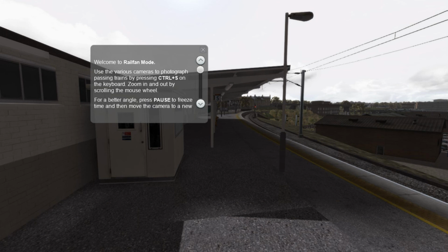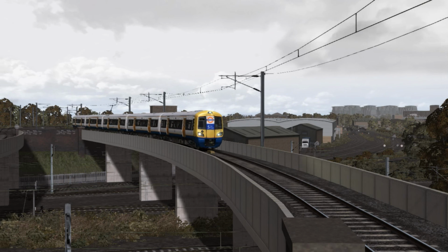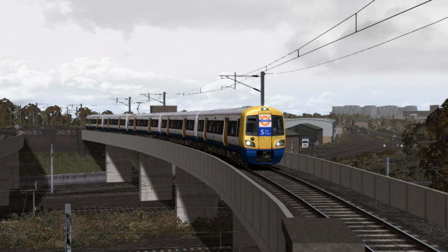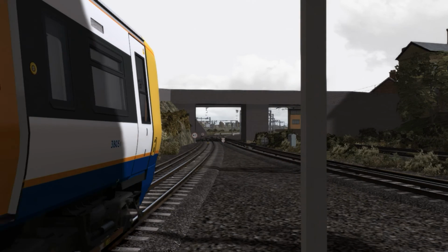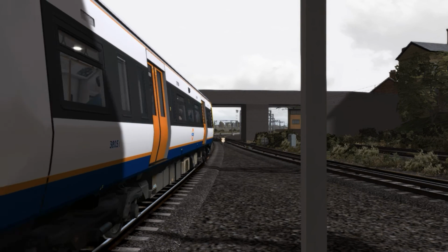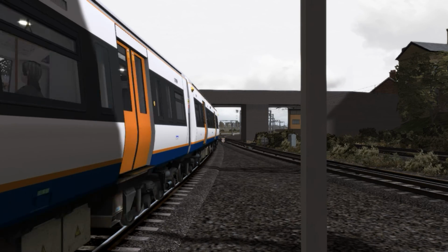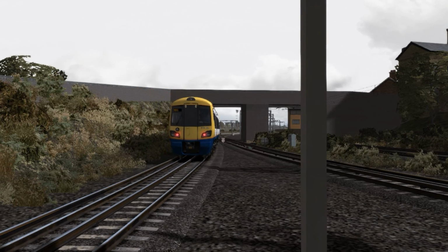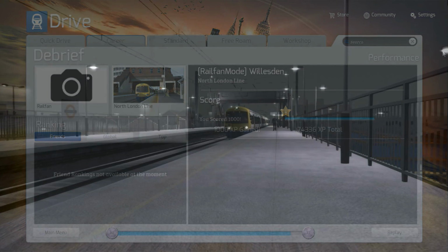Since I only have the core update to TS 2016, the NLL gives me my first taste of a new railfan mode. And to be completely honest, I just think that this is a pointless gimmick that just takes up space. They are essentially career scenarios set up with just AI trains being programmed in, and this is something that anyone can do with relative ease in the scenario editor. There is no drivable consist assigned to the player, and the aim is to just take screenshots so that you can share them with the online community. Though you don't actually have to take any photographs to be successful, you will still get top score anyway.